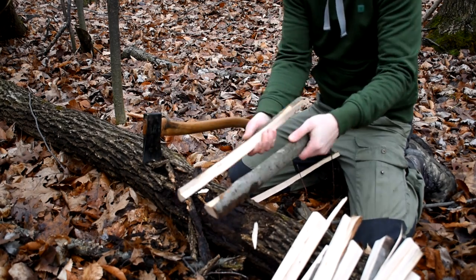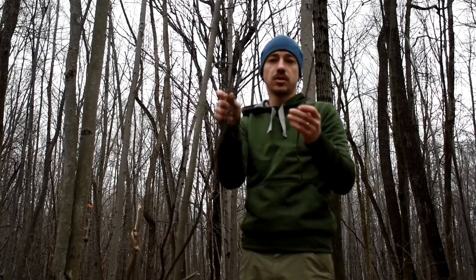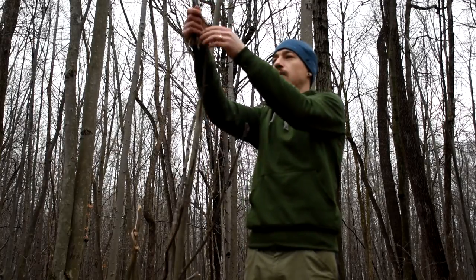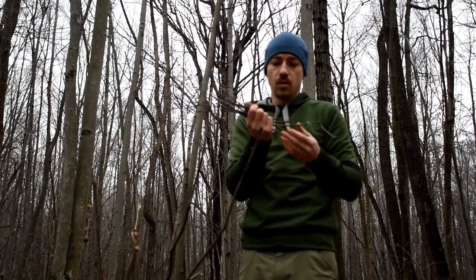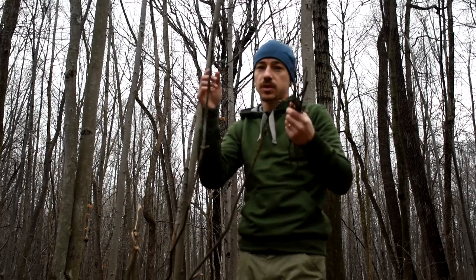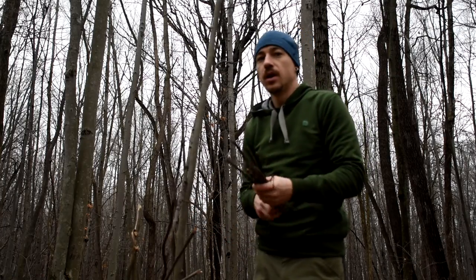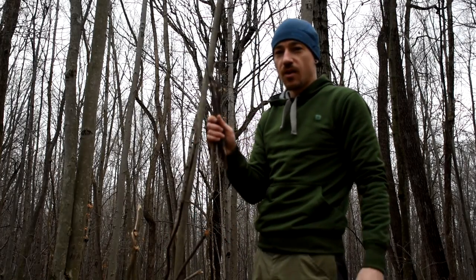Like that. So I'm collecting some thin twigs as well, pencil lead to pencil size twigs. And you might be wondering why I'm doing this if I was splitting down wood already. Why don't I just split down the wood and get the dry pieces for this size too? Well, the answer is because I don't want to, because this wood is right here, readily available.